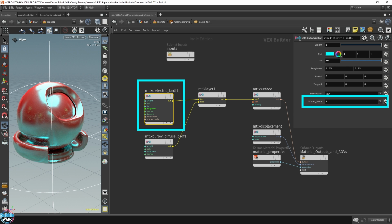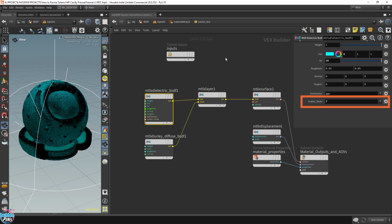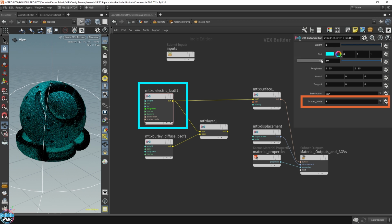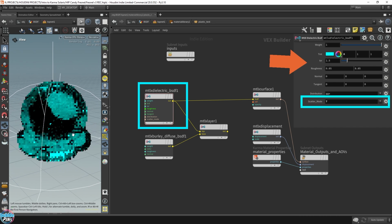Now there's something else we can do with this as well. Here there's reflection, but there's also transmission. Transmission is more like the translucency or transparency. Here it's a little harder to see just because we have two BSDFs layered. So let me bypass that one and just hook up the dielectric, which is where the transmission is coming from, and I want to see the transparency. And for the IOR, I'm going to revert back to defaults. Now we've got something more glass-like.